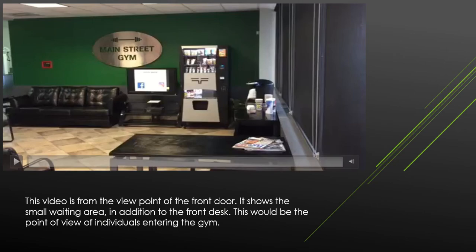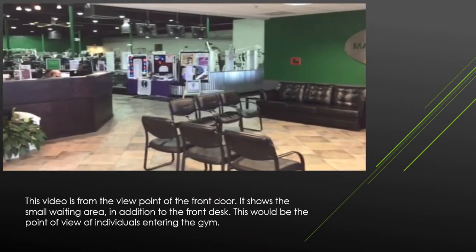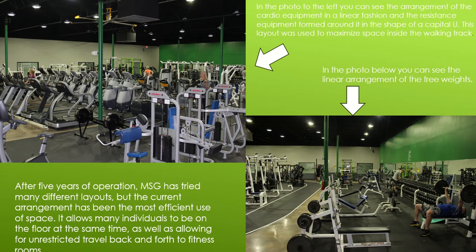And in this video, this is going to be a pan from right to left. Now, if you'll notice there the vending machine and that couch on the back side of that wall is the daycare center. So remember that as we move through. But that's what a member is going to see when they first enter Main Street Gym.